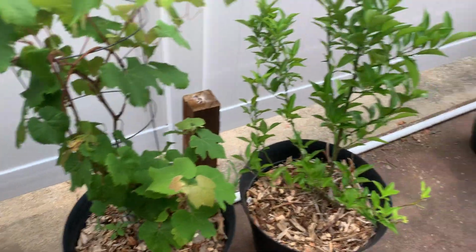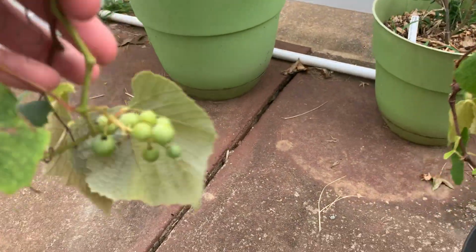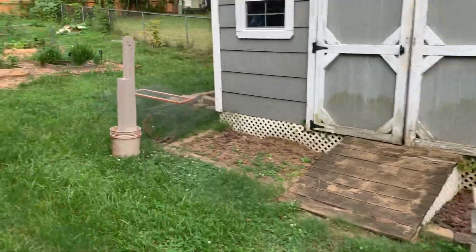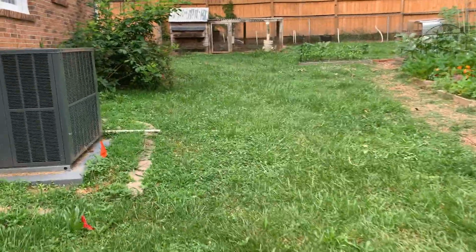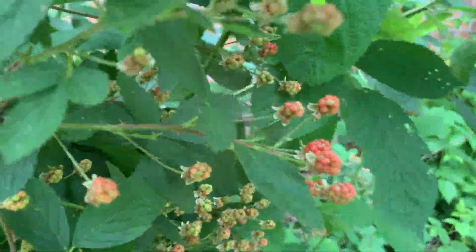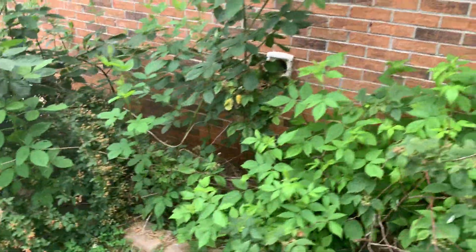Then we got some grape and citrus trees. There's actually some grapes growing here. I think those are muscadine grapes. What else? We got this raspberry that I think is last year. We're going to have the raspberries there because they've gone out of control and they're hard to manage in that space. So we're going to have to figure out something else.